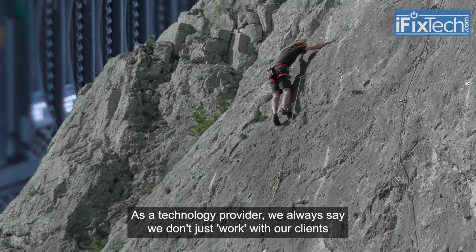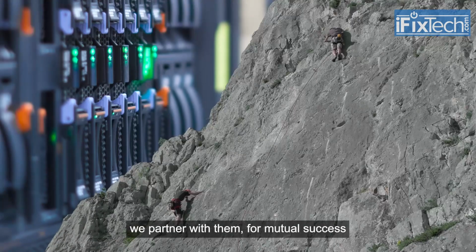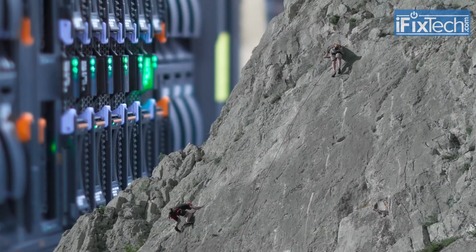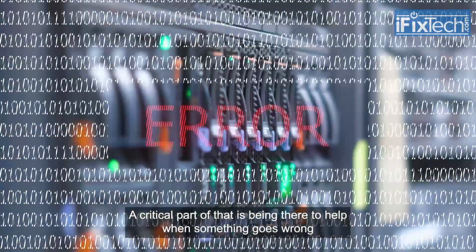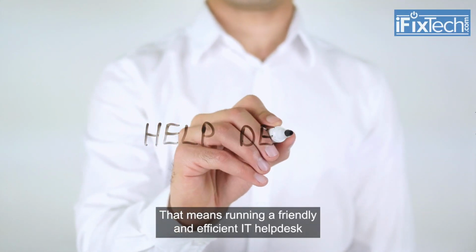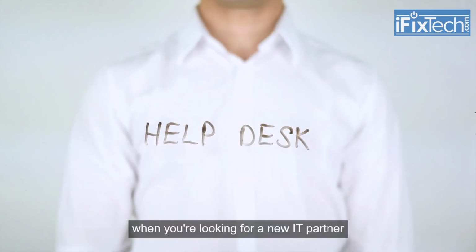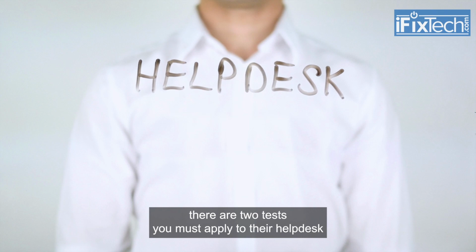As a technology provider, we always say we don't just work with our clients, we partner with them for mutual success. A critical part of that is being there to help when something goes wrong. That means running a friendly and efficient IT help desk. When you're looking for a new IT partner, there are 2 tests you must apply to their help desk.